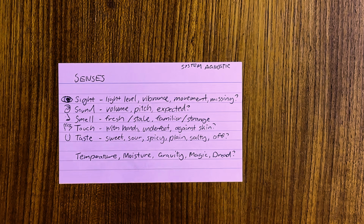One of my main jobs as Game Master is to describe the world to my players as their characters encounter it. I try and avoid grand sweeping monologues, and instead try and focus on their senses. We've got the old favourites of sight, sound, smell, touch and taste, but we can add some more here. How about the temperature, moisture, gravity, magical build-up, foreboding or a sense of dread?